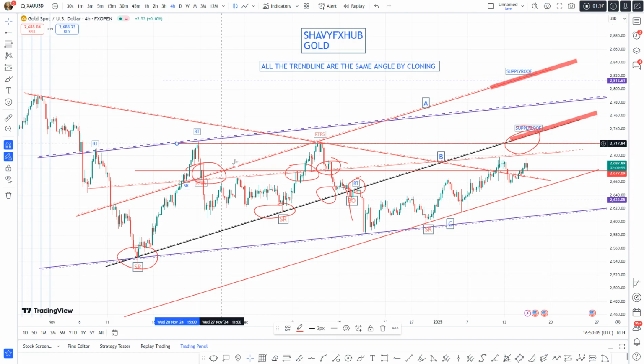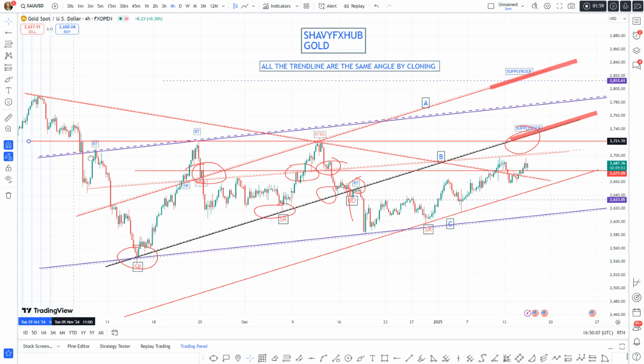There's a supply roof. This is a very strong supply roof, and I can tell you again, this is a very strong supply roof at 2,719. This 2,719 is a very strong supply roof. But the issue here is that the market wants to tap into liquidity. It makes a whole lot of sense to break the supply roof of 2,719, possibly by a 4 hours candle.